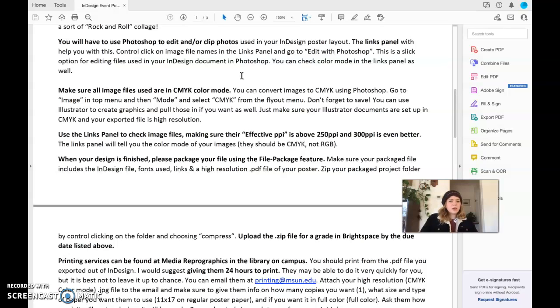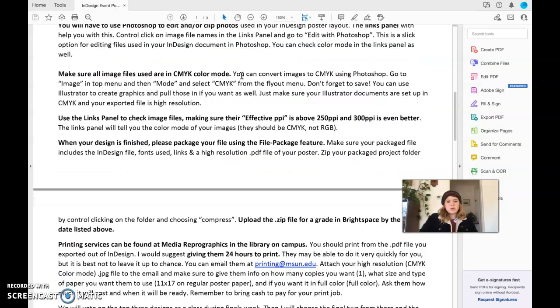You can use Photoshop to edit or clip photos, or Illustrator if you want. Illustrator can be used as well, but just use the links panel in InDesign. Click on the image file names in the links panel and then edit with Photoshop or edit with Illustrator. If you're using Illustrator, you can do it with either.